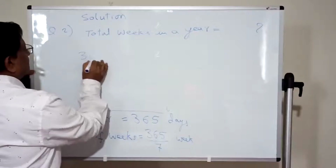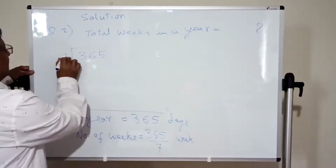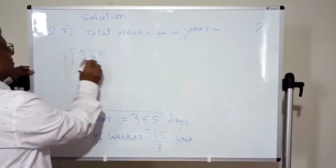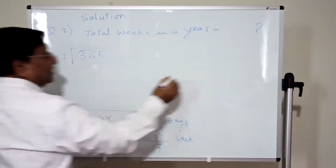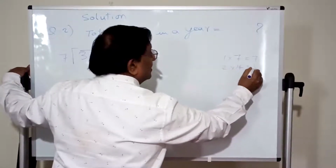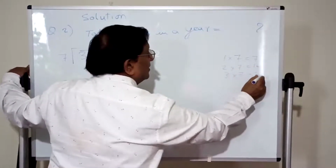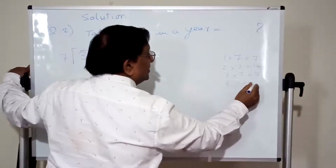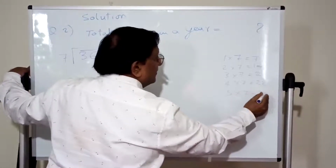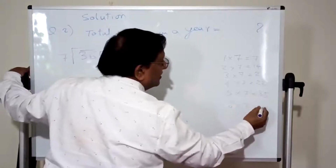365 days divided by 7, using the bus shelter long division method. 7 doesn't go into 3, so we take the 2 numbers, 36. For how many times 7 goes into 36, you have to remember the 7 times table. 1 times 7 is 7, 2 times 7 is 14, 3 times 7 is 21, 4 times 7 is 28. If you remember the times table, that will always be helpful. 5 times 7 is 35, and 6 times 7 is 35 plus 7, which is 42.